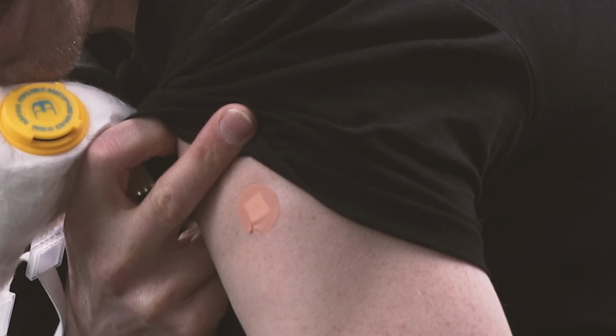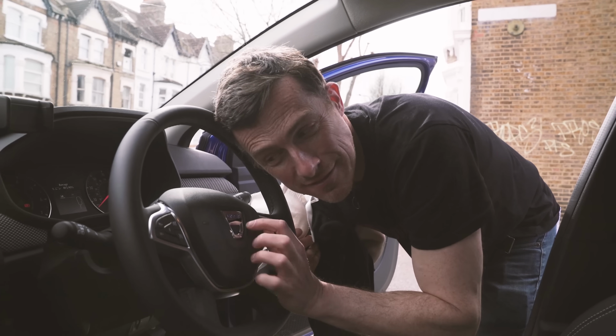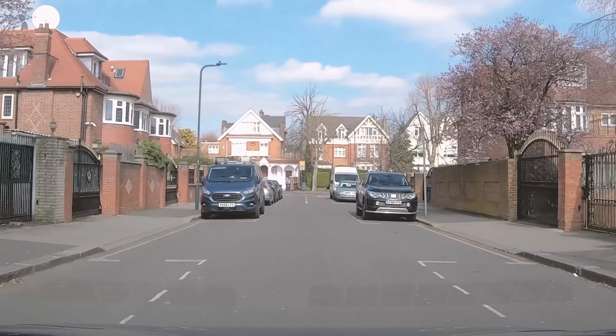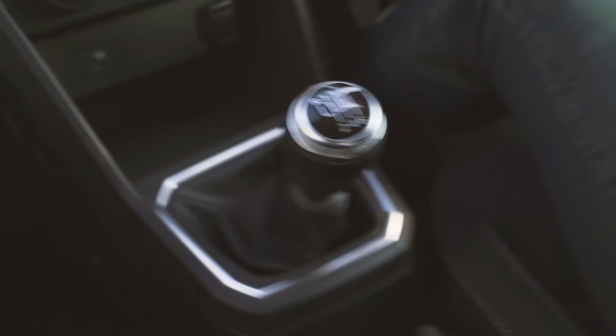Plaster indicates I've just had the jab. I made it. Thanks to the Sandero. Relief. Right, seeing as I've had my vaccine and I'm in town, let's see what this car's like to drive in town. The turbo model gets a 6-speed manual gearbox, although you can get it with an automatic.